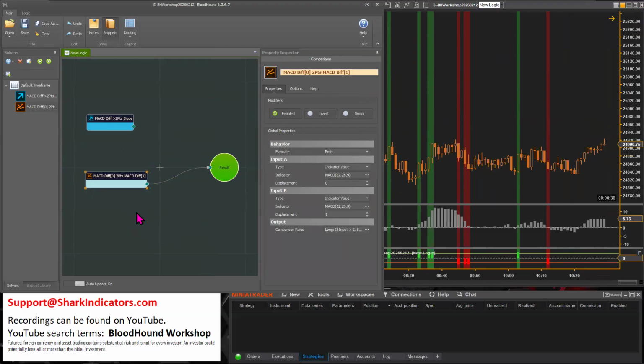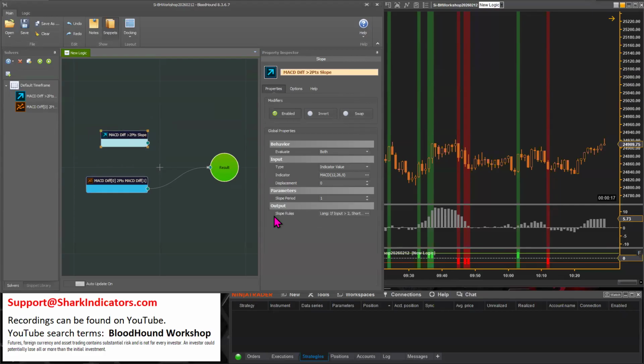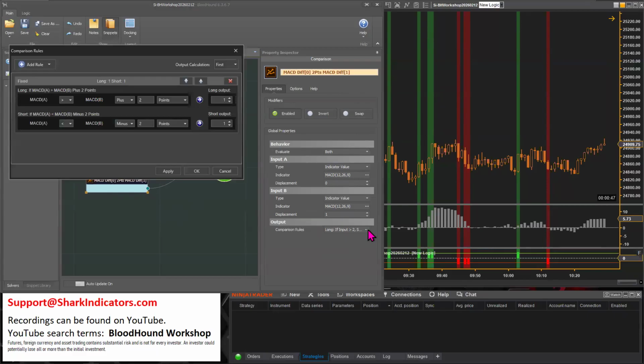Actually, they may not be technically perfectly identical between the slope and the MACD, so a little tip here to keep in mind: I believe that with the slope solver, these rules, if you're looking for a slope of at least 2, includes the equals comparison. So at least or equal to 2 points. I'm pretty sure the formula for this is using the equals equation. Now if I go to the comparison solver and go to the rules window here, you'll notice I just use the default, which does not have the equals component. So if I go down here and use the equals there, now they are technically both exactly the same.